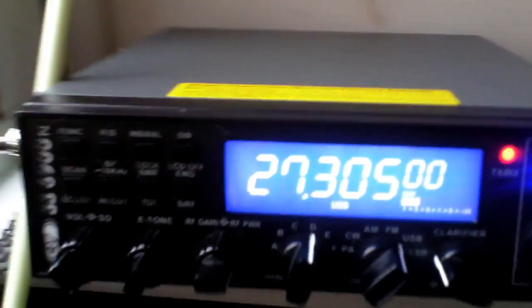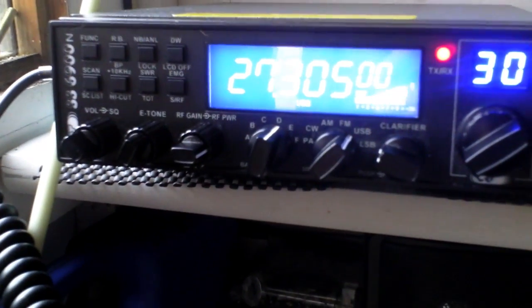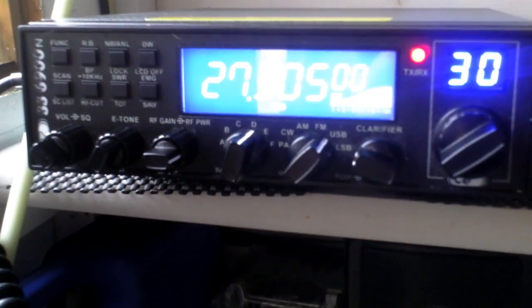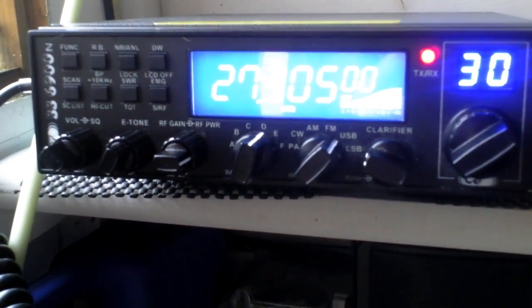Right, so we're on the camera. Just for the sake of the video, I've turned down the mic gain in the menus. I've turned it down to 40. It was on 62, and I'm on the KPO power mic.